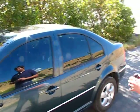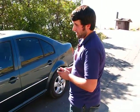It's a beautiful car, very comfortable on the freeway. And that's the 2004 Volkswagen Jetta GLS TDI.